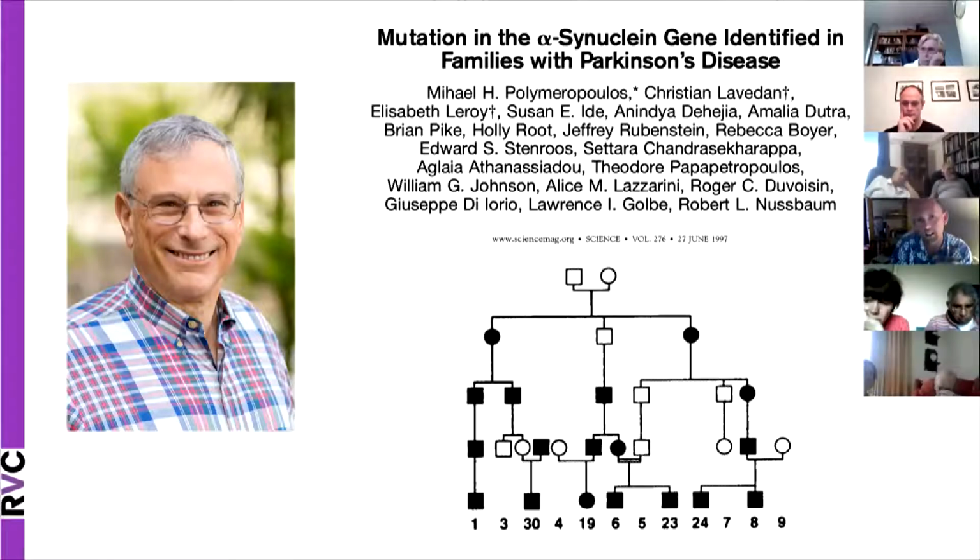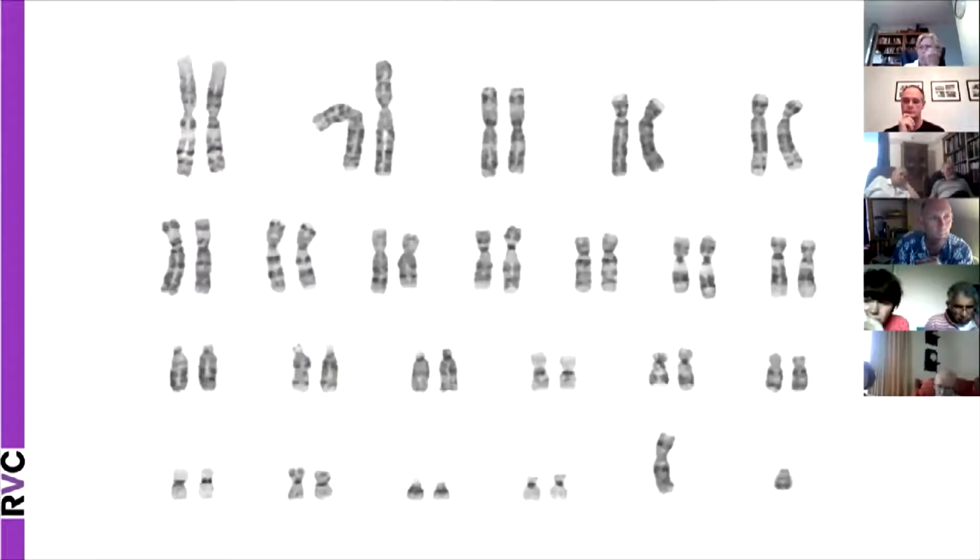because it gave an insight that there were changes in DNA that could give an insight as to what was happening. So since then, in the last 23 years, a huge amount of work has gone on working with people and families who have Parkinson's to see if there are other genes that are changed in people who have Parkinson's.